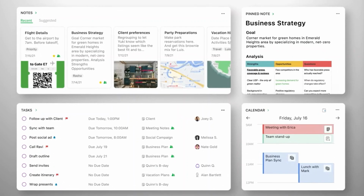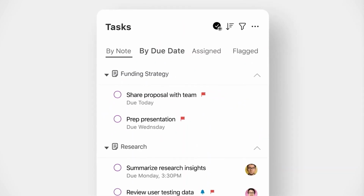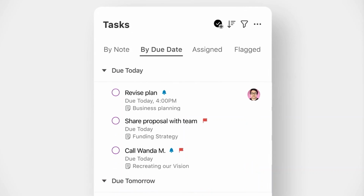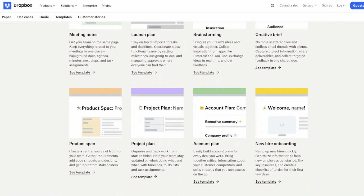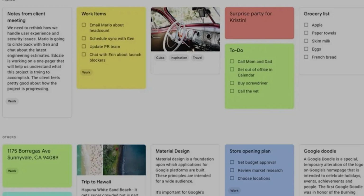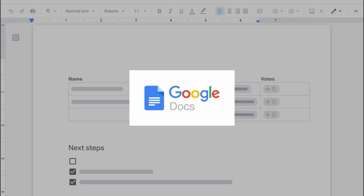Evernote can serve as a daily task manager and a personal knowledge base. It has a dashboard, calendar integrations, and text and list documents. Dropbox Paper is another option. It's a collaborative document editing tool that supports multiple file formats. Then of course there's Google Keep or Google Docs. Keep is a lightweight note-taking app designed for personal use, and Docs is very similar to Microsoft Word and you can use it in your browser.